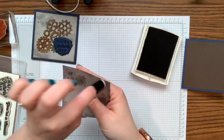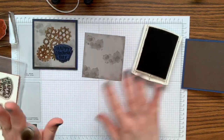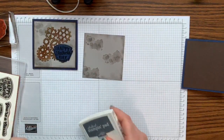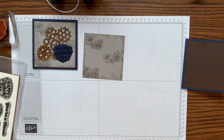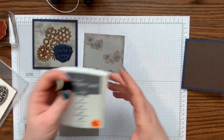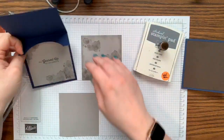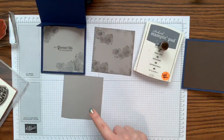Right? We want to be all greasy and gross. Nobody actually wants to be like that, but so we've got our piece there. Okay, that's it. Oh, well, actually, let's go ahead and stamp the inside while we have the ink and everything out. So the inside piece is, again, another 3 7/8 by 3 7/8.